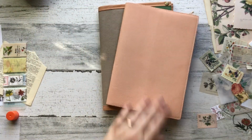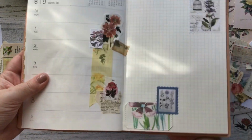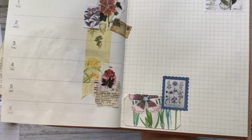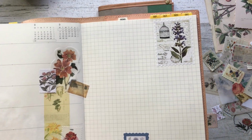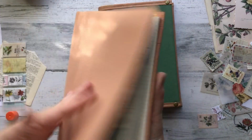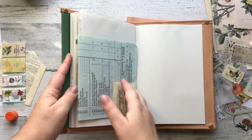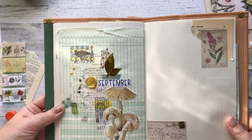So I'm going to bring everything in a little bit closer so that you can see what I've done, and that's going to be it. I hope that you have enjoyed this real-time journal with me. It's not super great or special, but I still enjoyed the process all the same. I loved just being able to lay a few things down and get ready for the weeks coming or the days coming, and I hope that you have enjoyed the process as well.